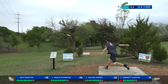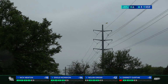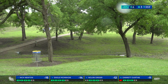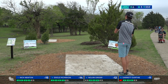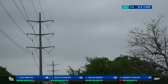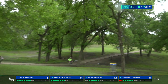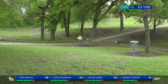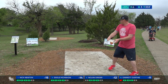I think Nick's going to go high and hyzer. And you're really just keeping your fingers crossed about what kind of reaction you're getting off that tree. Great reaction. Yeah, I mean, he was headed right toward the pin, but he's inside the circle. He just does a little flick of the wrist, and he's just slowed down almost. But that shot's playing like a 400-foot spike hyzer. It's 400 feet of hyzer for sure.